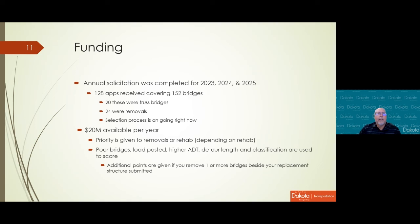Once they get removed from the system, there'll be 24 less bridges within the state. And we are currently, the selection process is ongoing right now. We still have to go through and score them and determine which bridges will get funding.